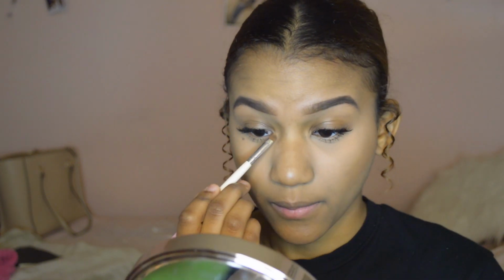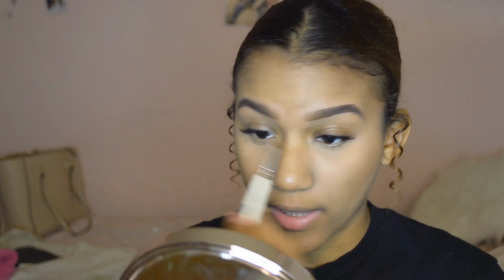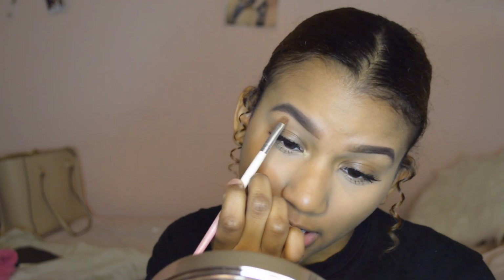So I'm taking the Mario Badescu facial spray and spraying my face with it to set my face. It smells so good. I'm taking this Fenty Beauty Hustla Baby highlighter and this little rounded liner brush, it's like a little flat brush, and I'm taking some product and putting it on the inner corner of my eye, just to make it pop. And also I'm taking some and putting it on my eyebrow bone.